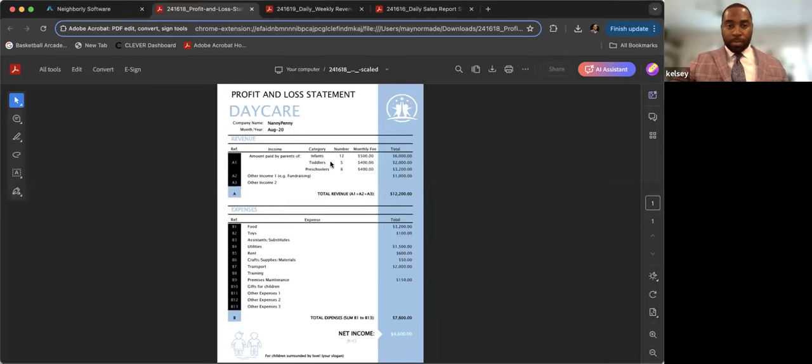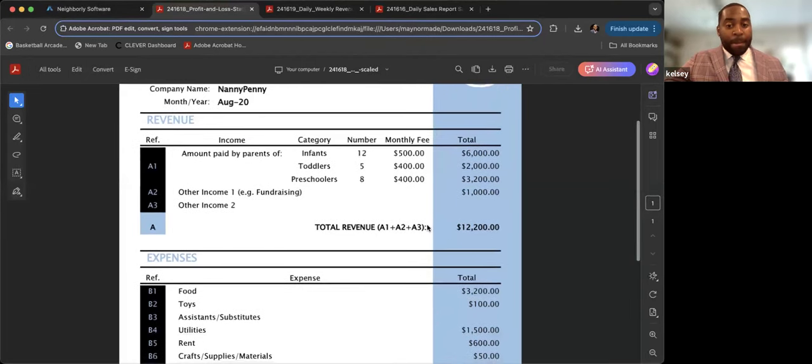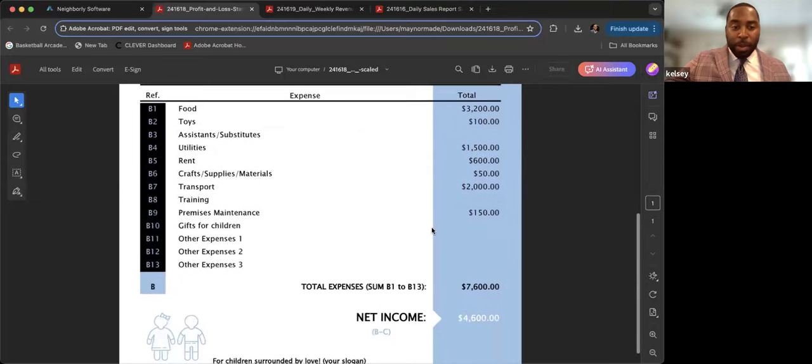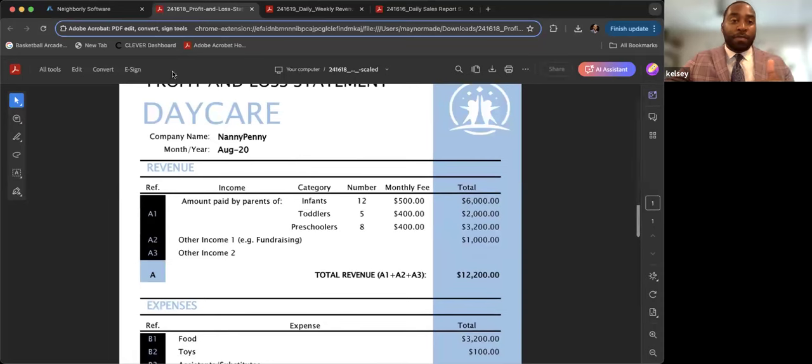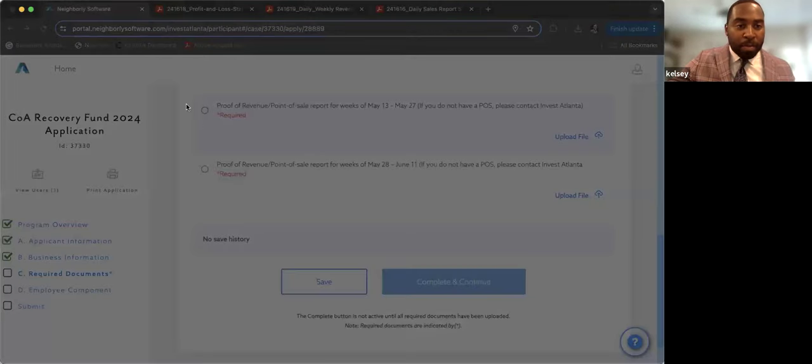I'm a daycare center. So how we do our documentation is we go by the number of infants we have, and this amount is paid by the parents. For this particular month, excuse the date, we had 12 infants, 5 toddlers, 8 preschoolers, and this is the amount that we charge. So this is the amount that we get per month. This also breaks down all my expenses. But what we're asking for here is for you to break down by week. If there were any refunds you had to give, or if you get weekly instead of monthly payments, show that, show the impact. That's all we want to see is the impact. So upload that, saying this is what it would look like from these dates. This is pre the impact. And then this document here, we want to upload my pay reports.